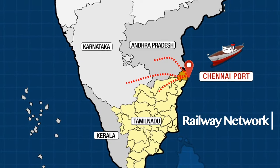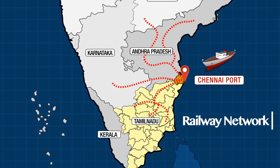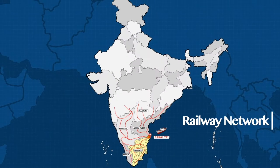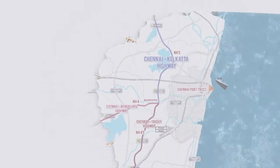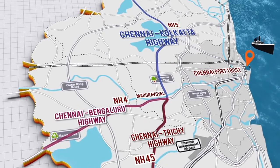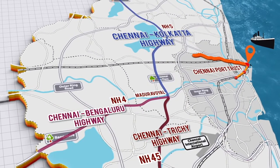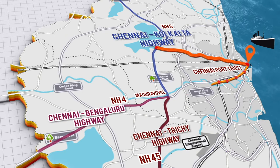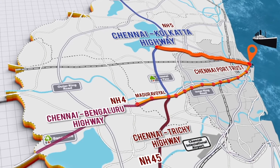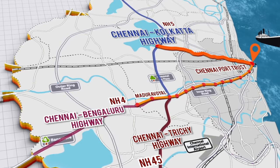Direct connectivity to the vast Southern Railway network ensures faster movement of cargo to every destination across the country. Port of Chennai also has the best road connectivity. A recently developed direct 4-lane road connects the port to National Highway 5. An elevated port link road is planned to connect the Chennai port to National Highway 4 at Maduravoyil.